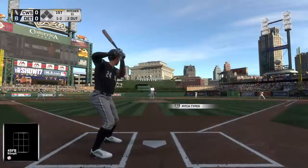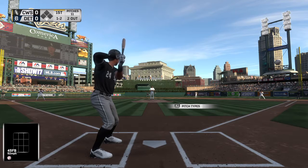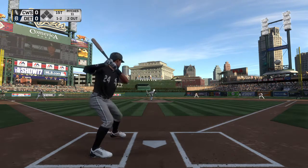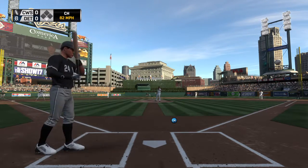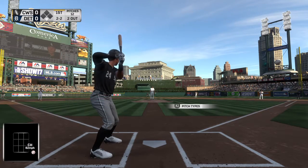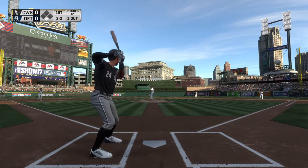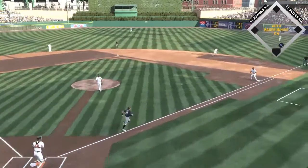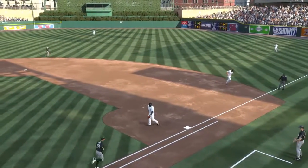Tried to work it back to that low inside corner, but it misses. 1-2. Ready to deliver the 1-2. And he lays off a pitch outside as they draw even at 2-2. Into the windup. Here comes the 2-2 pitch. Nasty breaking ball swung on in the dirt. And the throw to first ends the inning.